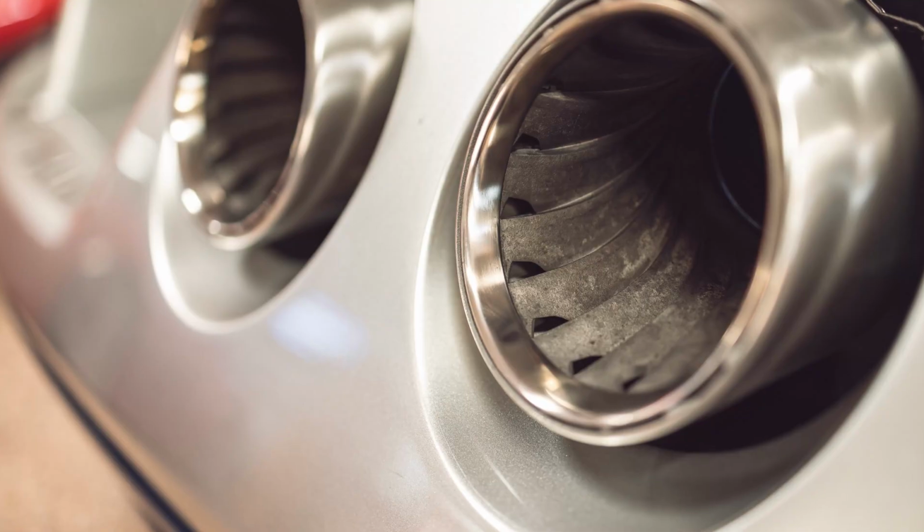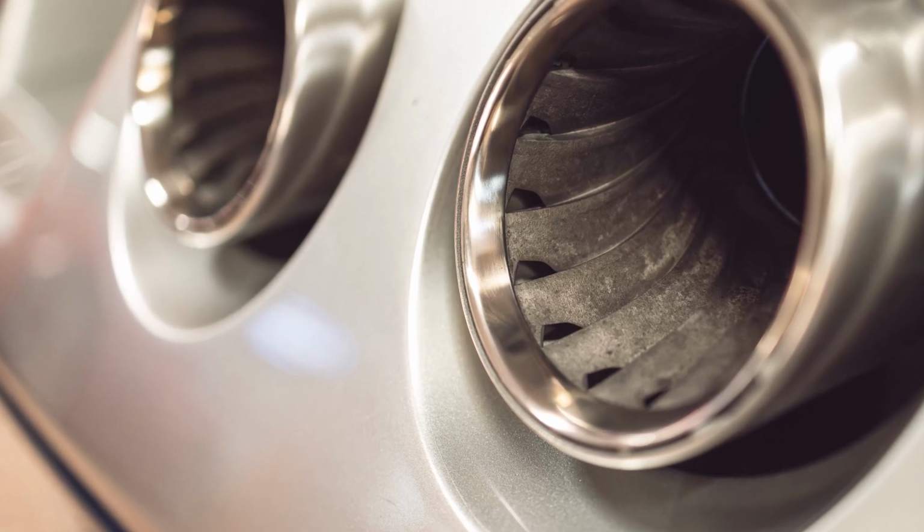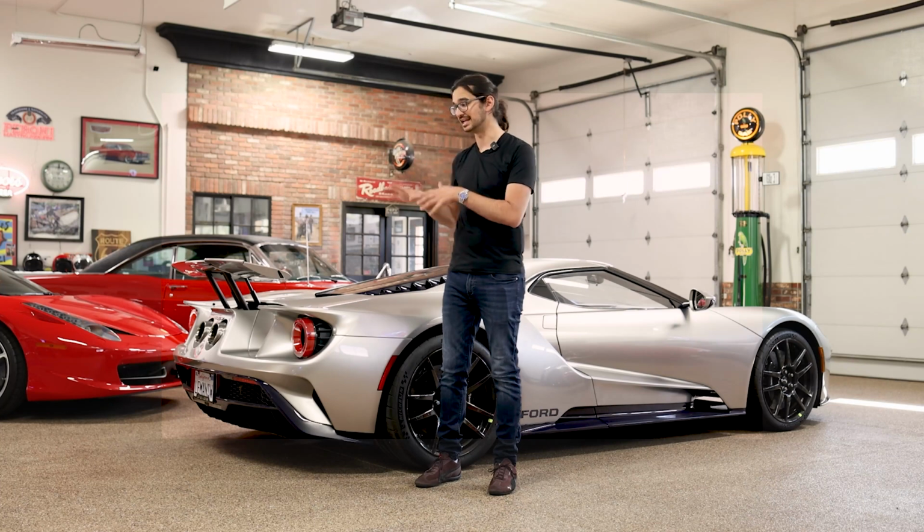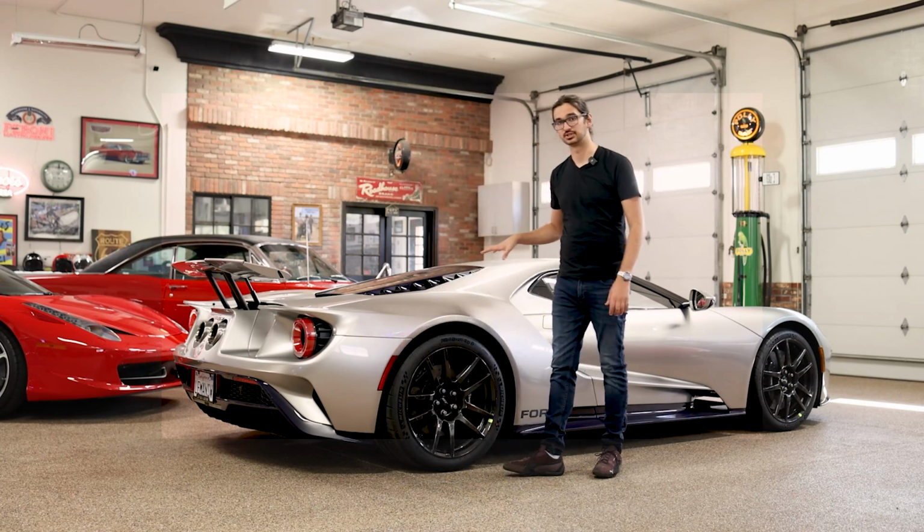And on the subject of 3D printing, also, if you take a look at the exhaust on this car, you'll notice a nice cylindrical design that is also 3D printed and is bespoke to the LM edition.